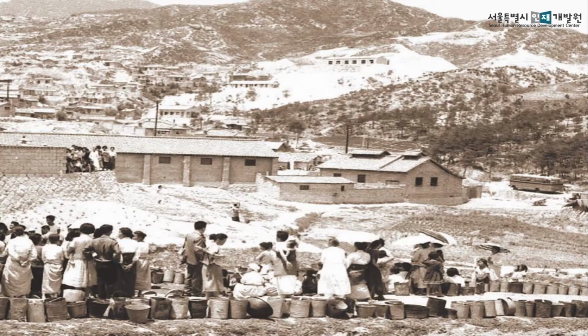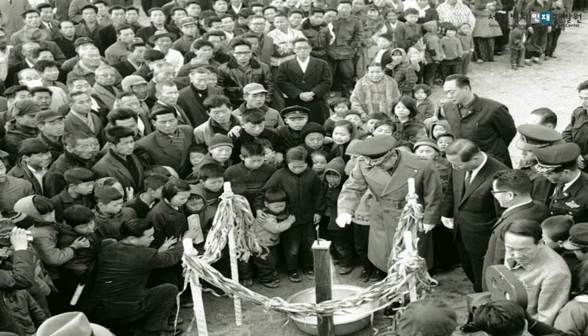Here is another photo of a highland area. As you can see, a lot of citizens had to wait in a long line to get water. This says hundreds of people gathered together to celebrate the installation of a water tap. You can see a general, probably a high-ranked officer, and you can see the camera from a broadcasting company to celebrate the installation of the water post.